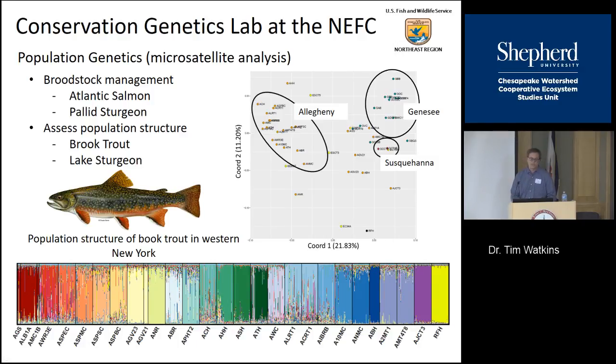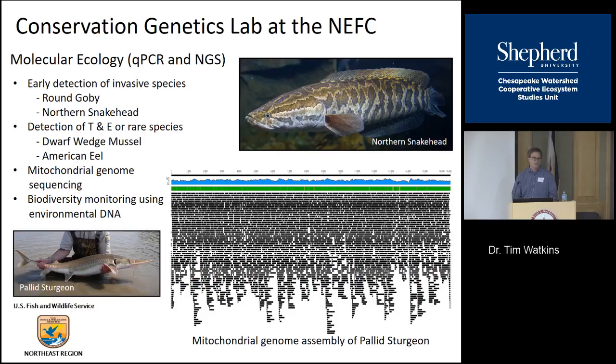Something that's newer at the facility is more of a molecular ecology. So that's kind of where I fit in. We use two main techniques within our molecular ecology unit, and that would be quantitative PCR and next generation sequencing. So using some of our qPCR techniques, we have a detection program where we can take a water sample and really tell you whether or not a fish has been in that area by detecting the DNA that's in the water. So that might be used for invasive species for early detection, or we can also apply it to threatened, endangered, or any rare species that you may be interested in. So it's a powerful tool to really know whether or not the fish is there and present in the environment.